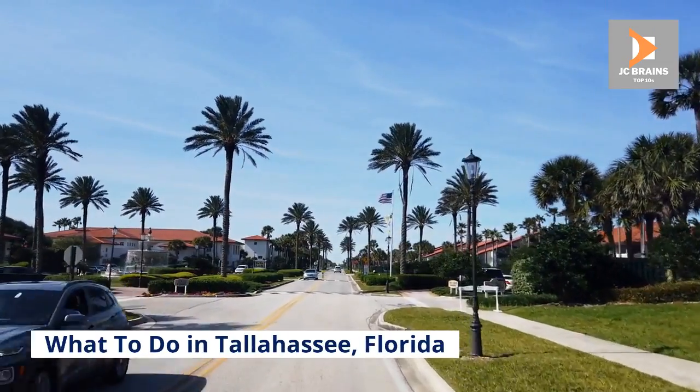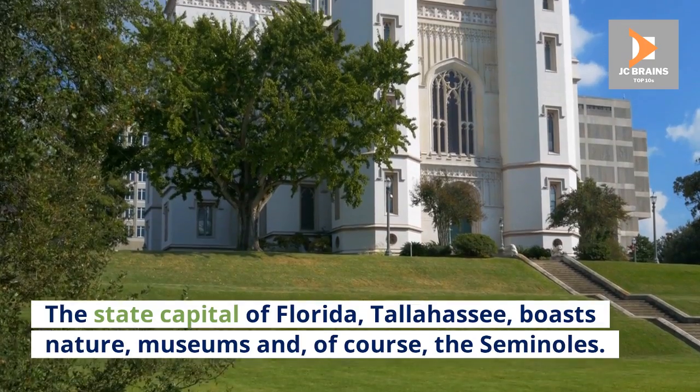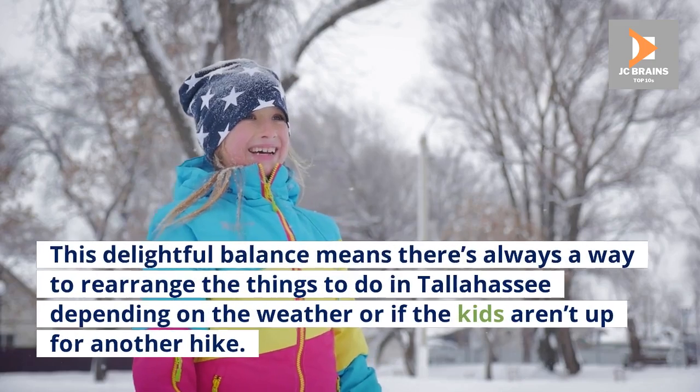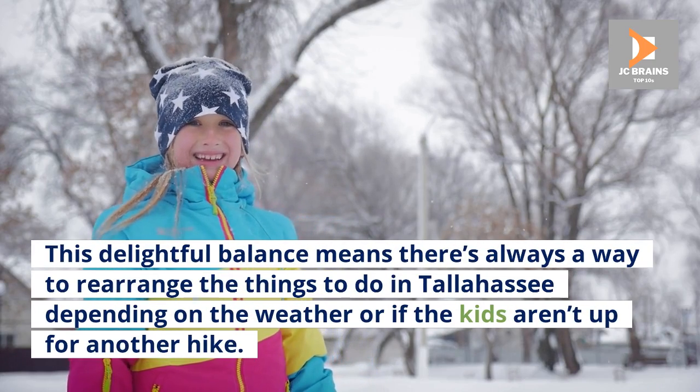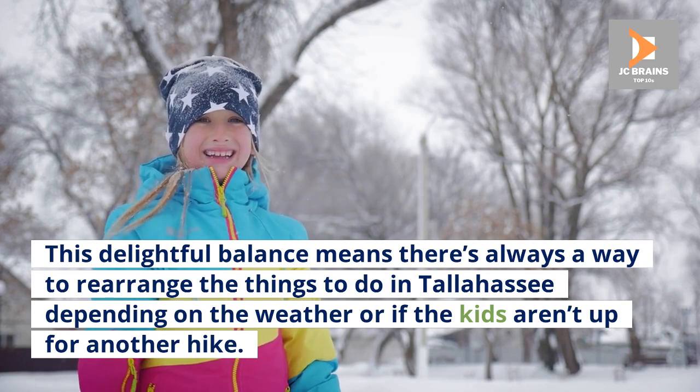What to do in Tallahassee, Florida. The state capital of Florida, Tallahassee, boasts nature, museums and, of course, the Seminoles. This delightful balance means there's always a way to rearrange the things to do in Tallahassee depending on the weather or if the kids aren't up for another hike.